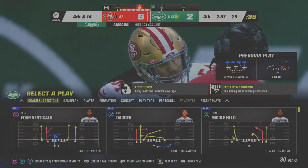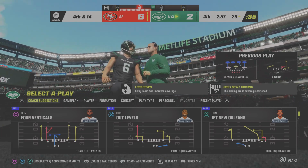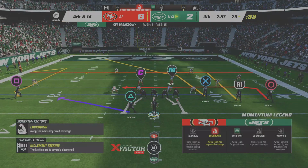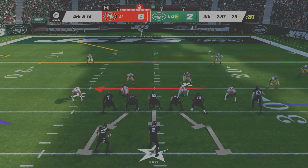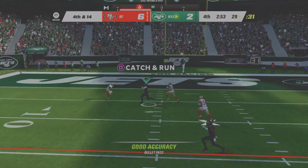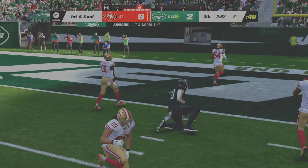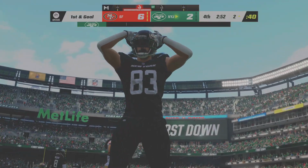Now, meanwhile, a pass that should have been intercepted, but it winds up falling incomplete. Back-to-back incompletions of what was once a nice drive, stalled out here. I'm going to give credit to the secondary, partner. Never gave up as they gave up a few yards, and they came through on that play to deny that pass and force the 4th down.